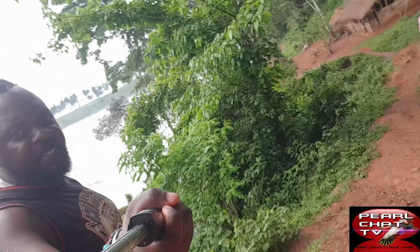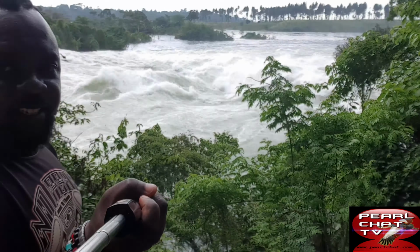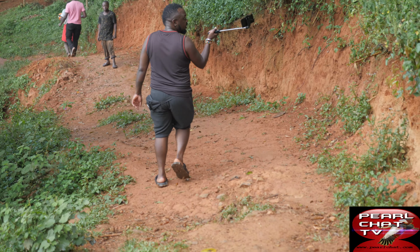Walking the river. This is River Nile. Look at that. River Nile, right here, from the source. That's right, the source in Uganda. River Nile. We're walking down.